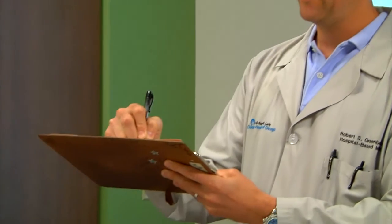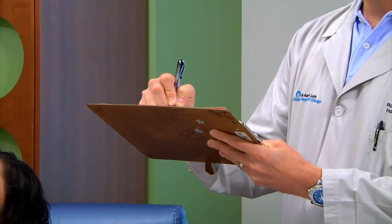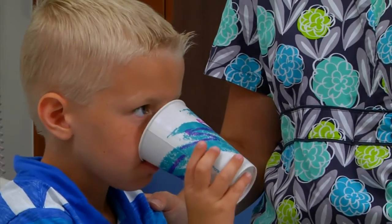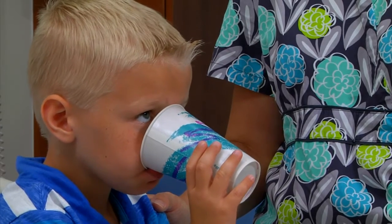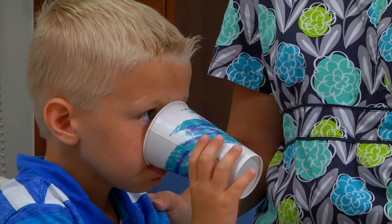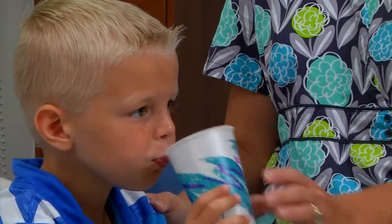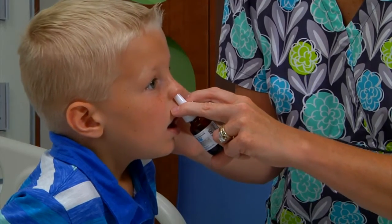If prescribed an oral steroid like prednisone, please be sure to complete all of your prescribed doses. Do not stop until all the medication is done. If your child was prescribed a daily controller or preventative medication, like fluticasone, budesonide, allergy medications, montelukast, or a nose spray, continue to use it as prescribed and as you were taught in the hospital.